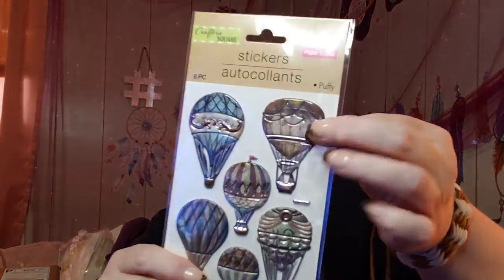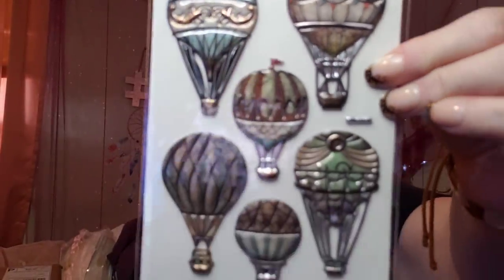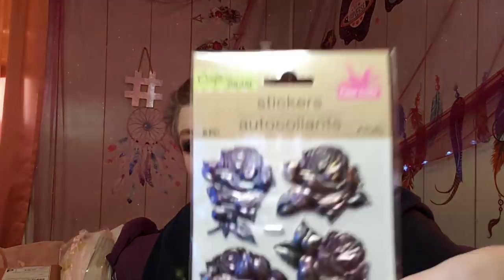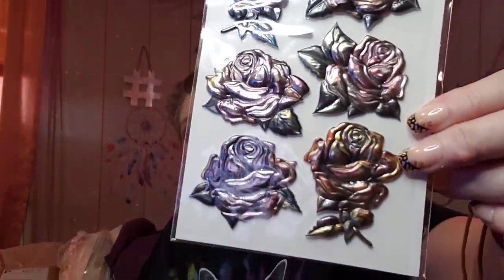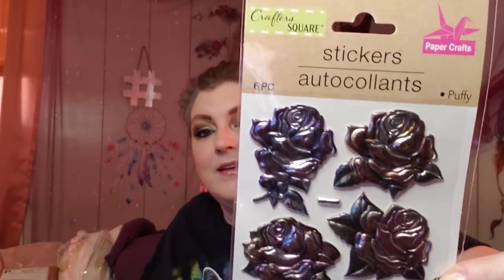Oh my goodness. Wow, they look wooden. Beautiful. Then we have hot air balloons. Oh my gosh. Look at this one right here. Look how antique-ish that looks. Isn't that gorgeous? Wow. These roses, though. Wow. I'm telling you, Crafter Square are really doing it with these stickers this year. How can they possibly get any better, right?